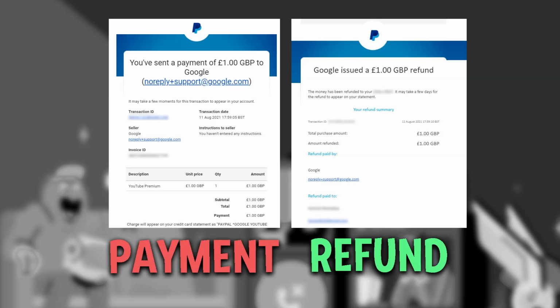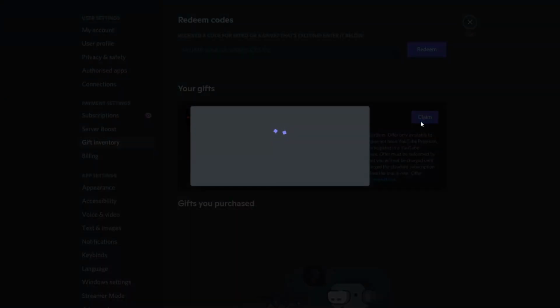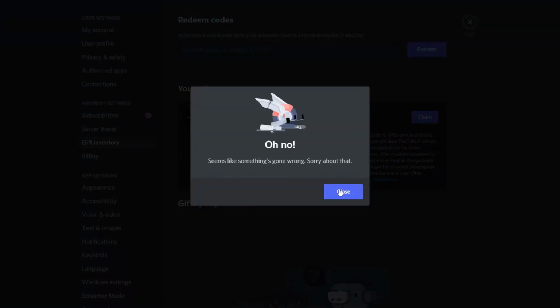You can't use a fake card because YouTube will take out a small fee to make sure the card is genuine, and then they'll refund it back to you. And if you can't redeem the code right now, wait for 30 minutes up to an hour, because so many people are redeeming the code at the same time. So be patient and it will work.